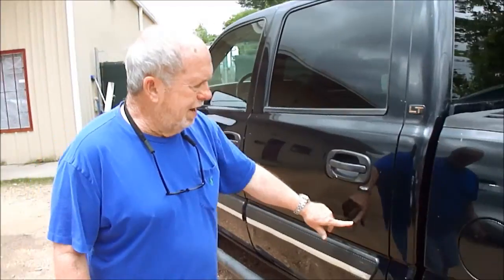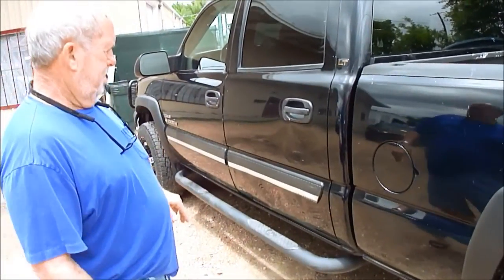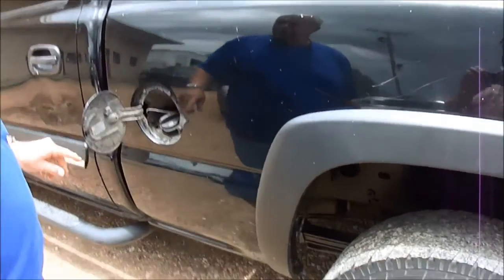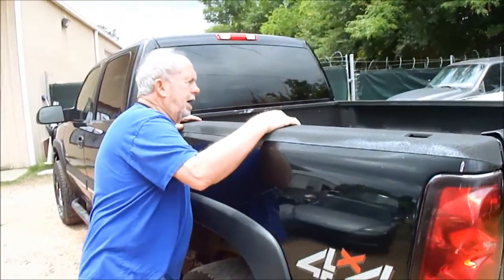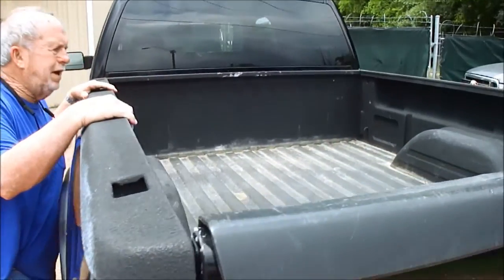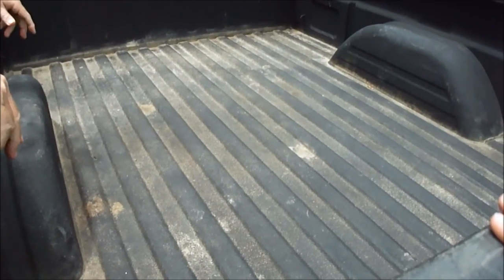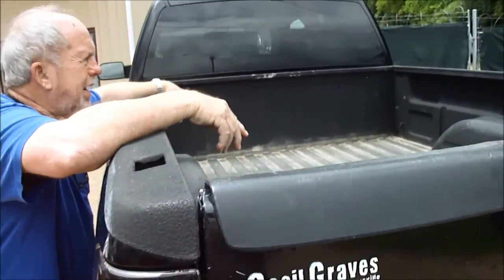It's got a little scratch here. Someplace else I can see. Other side. See, you've never had any paintwork, folks. Absolutely no rust. Got the spare, surprisingly. I want you to look how nice this bed is. I don't know what they did with this truck, folks. The bed's never been cut. This is a spray-in bed liner.